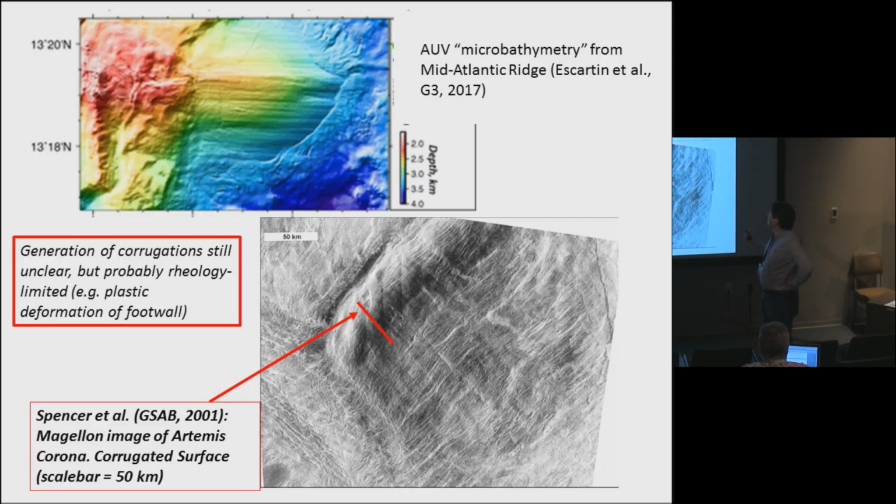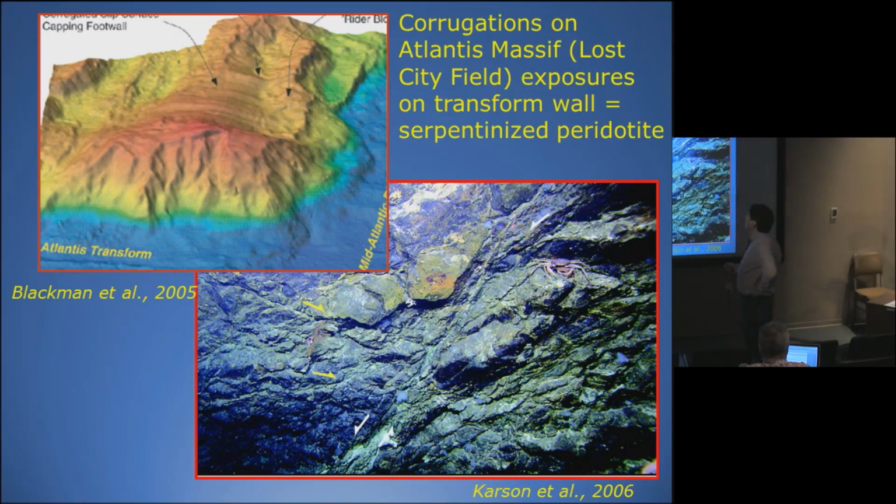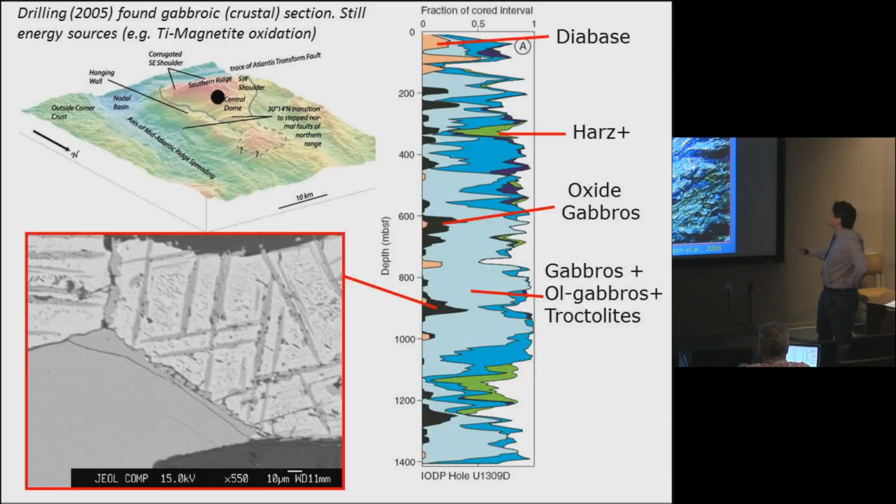And there's a lot of recent work bringing AUV data to these detachment fault systems, where we see these corrugated surfaces. Here's one on Venus, actually, that John Spencer, who first found these things in 2001, identified. But we see a lot of these around. And the old idea for a long time was that they are mantle that was exhumed, and during the exhumation was frictionally ground up to make those corrugations.